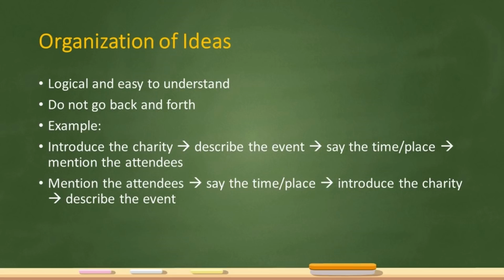The organization of ideas. When you're writing a letter to someone, you need to write in a way that is logical and easy to understand. Do not jump back and forth between ideas. Explore one idea fully before you move on to your next topic. In our sample topic, I think it would make sense for us to introduce the charity first before we're asking someone to make a donation. You wouldn't want to donate to something you have no clue about, would you?